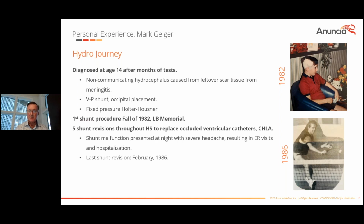So I had my first shunt procedure. I was diagnosed on a Friday night and implanted on a Saturday morning after a lot of attempts at trying to figure out what was causing all of the headaches and lethargy, etc. That procedure was done at Long Beach Memorial in Southern California. And then I went on to have 5 shunt revisions all throughout high school to replace occluded ventricular catheters, which for many, many decades has been the only way to fix a shunt.